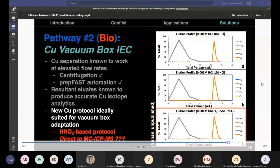And so this is actually a super convenient technique and super fast. Now, it turns out that you can also do the same thing with nitric acid, as I hinted at before. So these are just different elution profiles. So loading in the same pH anyways, but just with a different acid, and then testing out different molarities in different acids to actually extract the copper off of the resin.